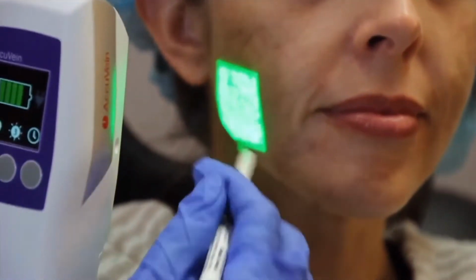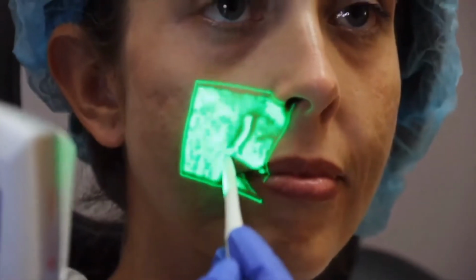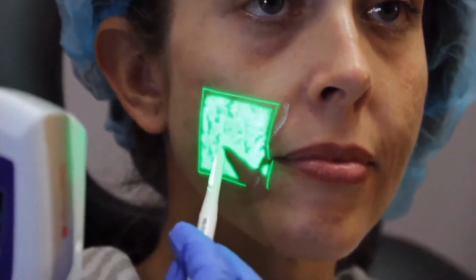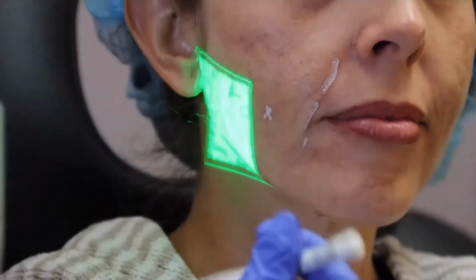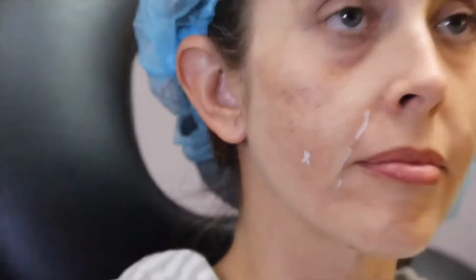I'm going to use a cannula, so what I'm going to identify here are the vessels. And then also look for a safe place where there are not a lot of vessels, and I'm going to mark it as X. And then that will be the area where I'm going to go in with the cannula.